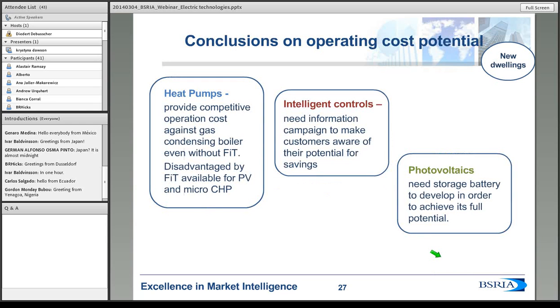To summarize the findings on operating cost, we conclude that heat pumps provide competitive operation cost against a gas condensing boiler in new dwellings, even when they are not financially supported. Micro-CHP and PV offer high savings against a gas condensing boiler, but they mainly result from available feed-in tariffs. Intelligent controls have relatively high impact on operating cost in new dwellings. It is important to make customers aware of their saving potential. PV can reduce operating costs very significantly, providing feed-in tariffs are available. Market deployment of storage batteries is, however, needed to increase the PV future potential.